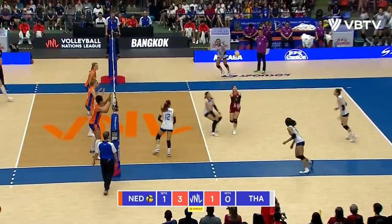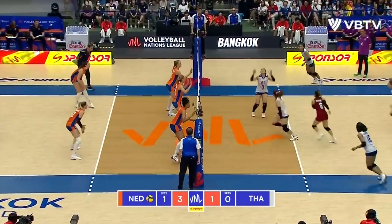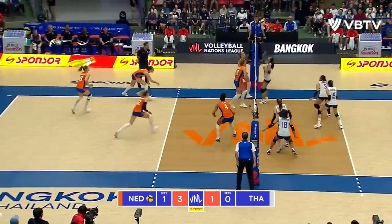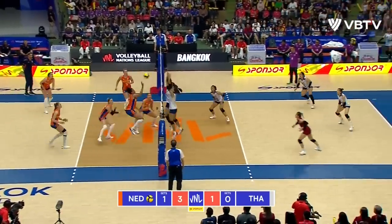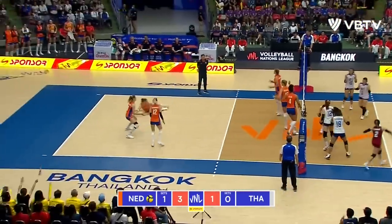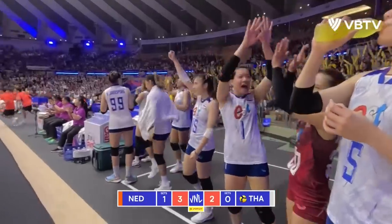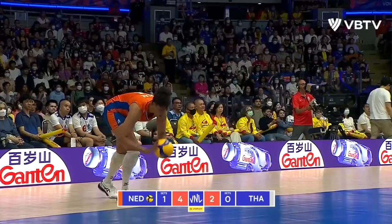So speaks an Olympic gold medalist, Kerry Potter, alongside Jonathan Edgar, enthralled by the Netherlands against Thailand in Bangkok. A full house in the Guamak Arena in Bangkok. There's the pipe, and it works, it opens up. Beautiful swing. Really hard to keep that one in the court.